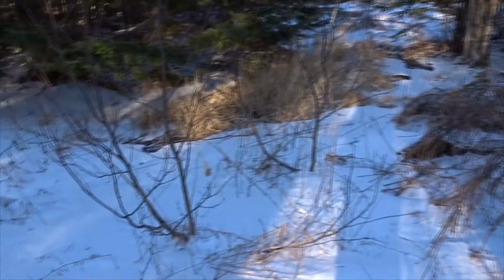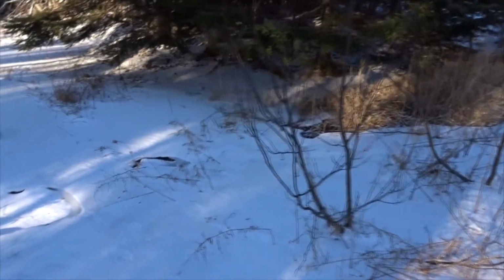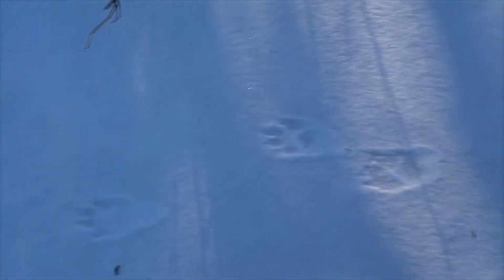Oh, yep, here we are, right here. Really good prints. These are excellent. These are excellent prints of a very large coyote moving in a rotary gallop. Notice the detail here.